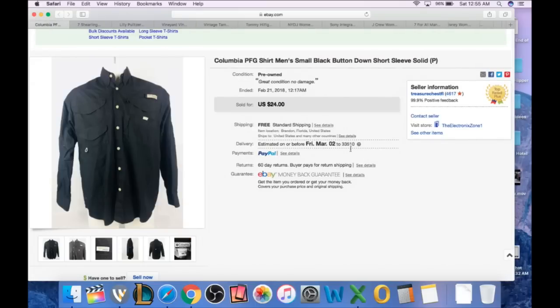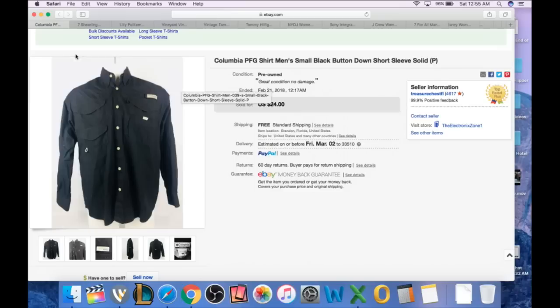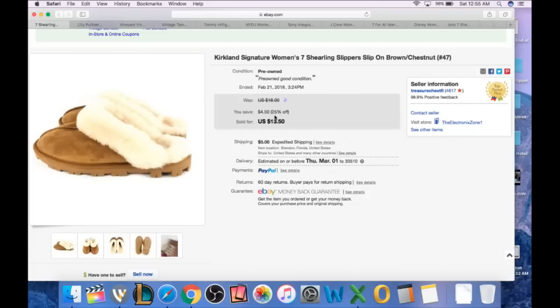Let's move on. Columbia PFG. We took a best offer of $19.99 on this shirt. We paid about $2.50 to $3 for it. So pretty good, $16 profit less the fees and shipping. Made about $10, $11 on this one. Always look for those Columbia PFGs.